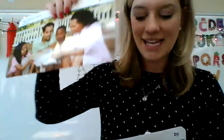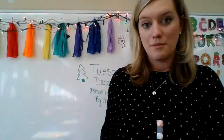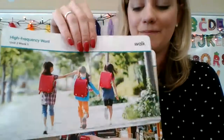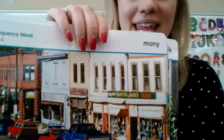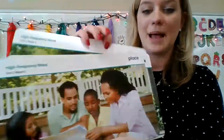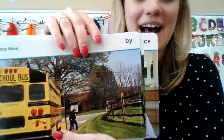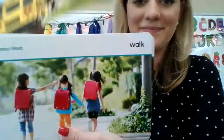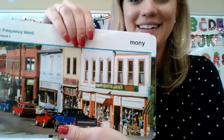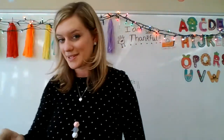This one is place, by, move it so then that way it doesn't look like different words, walk, many, around. Good, let's read them one more time. Place, by, walk, many, around. Good job. Good job reading those.